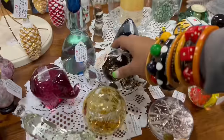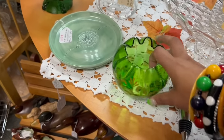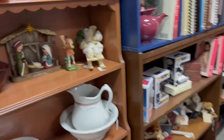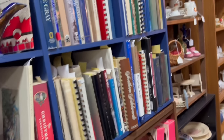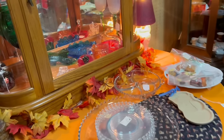What is this little thing? I still really love this snail paperweight. It's just, I think it's a little too much for me to front for resale. This is so pretty too. I think I looked at this. I feel like I bought it. Maybe I didn't. Now this is another booth I've been finding all kinds of crazy stuff in. Prices are really beyond reasonable, I would say. What's this bowl? That doesn't look like they've been in since I was here last.